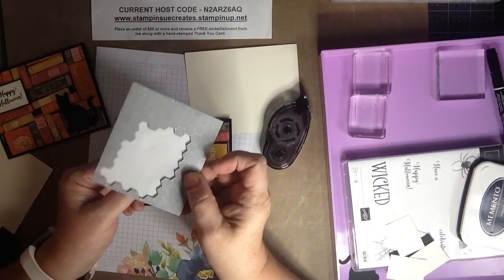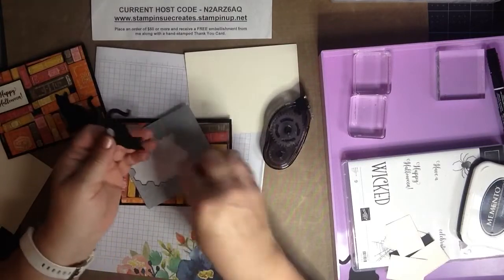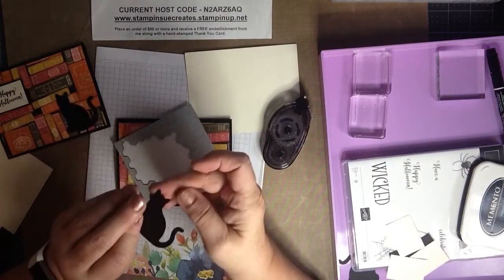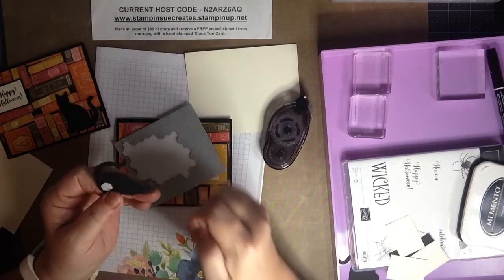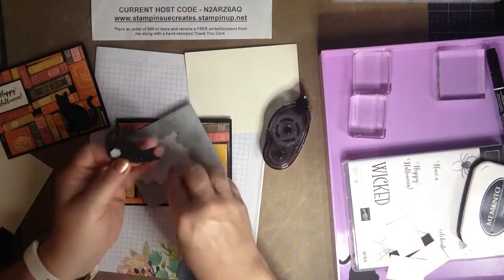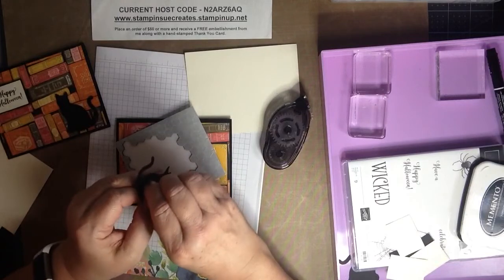Now, did you notice in the holiday catalog, we have dimensionals now that are black on the back? That's a little rhymey there. They come in a set where you get 2 sheets of the standard size dimensionals and 2 sheets of the medium dimensionals, which is fabulous. I'm very excited about that.